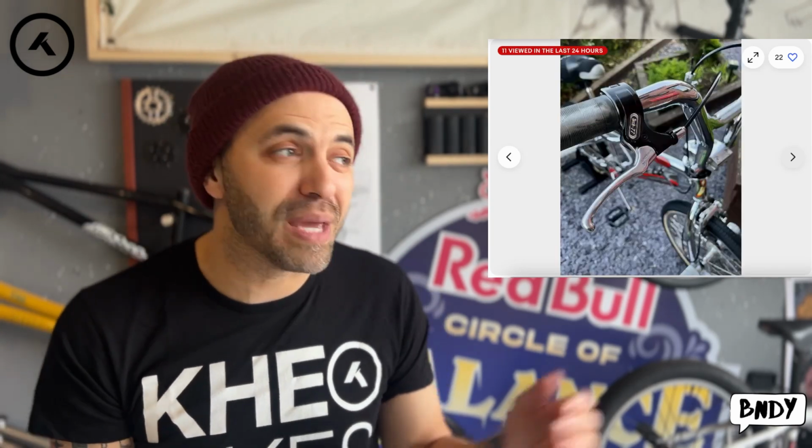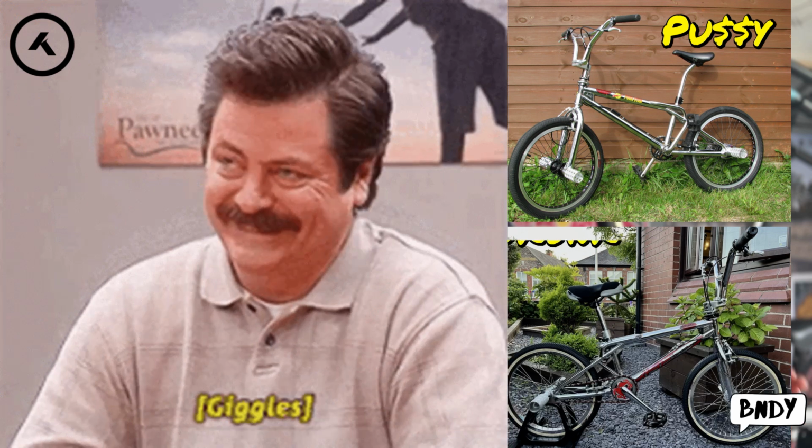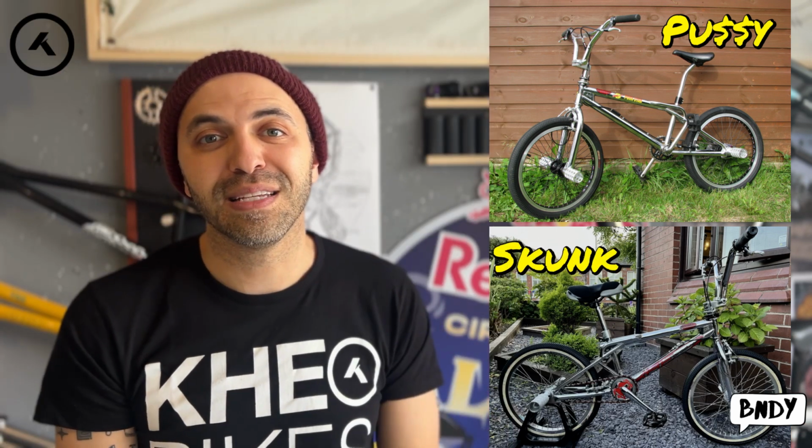Next, we have the Skunk. Super similar to the Cotweasel. How similar, you ask? It's actually the exact same frame. Story is, KHE had the Cotweasel as their high-end pro-level bike. Thomas had the idea to build a mid and lower tiered price, and they came out with the Pussy and the Skunk to fill that low and mid tier component package need.